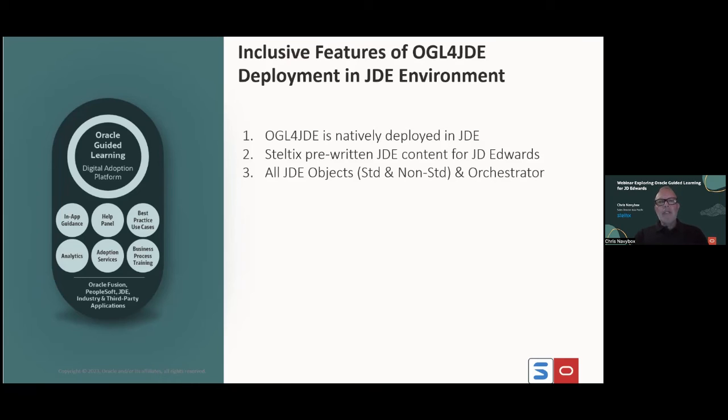All of the objects in JDE are covered by OGL for JDE. So your standard objects, non-standard objects which you may have created, or third-party solutions embedded in JDE which are non-standard, will be covered by OGL. And your orchestrations. So to Jason's keynote, orchestrations have revolutionized how we approach building additional capabilities ourselves. As you're building your orchestrations, OGL for JDE will recognize those orchestrations.